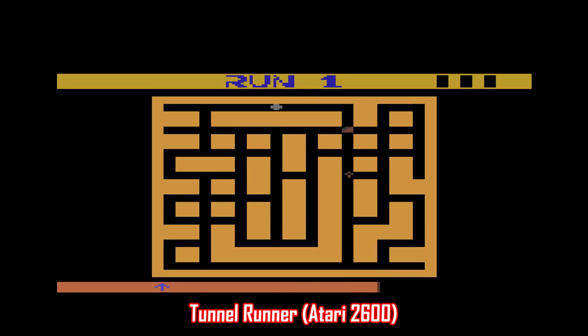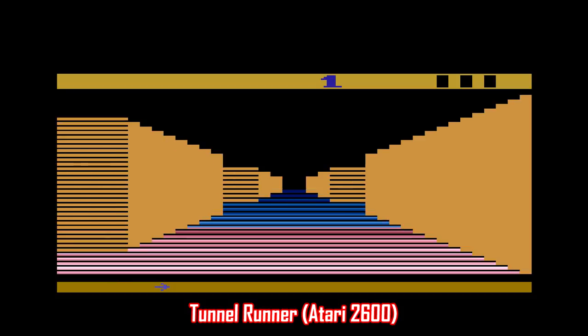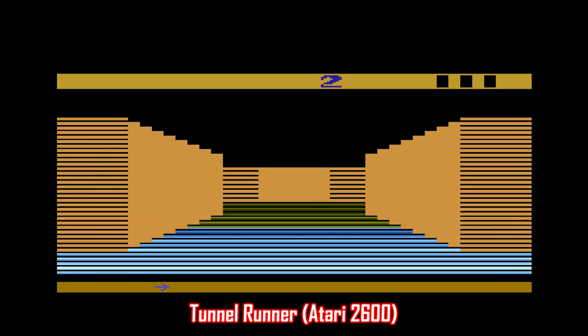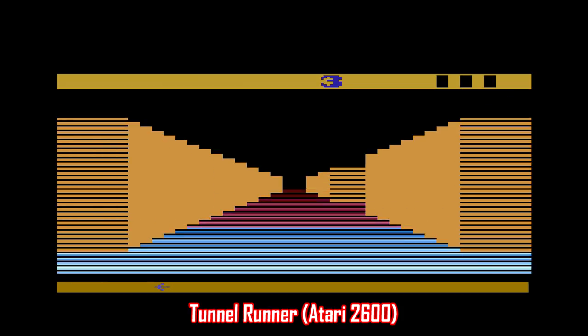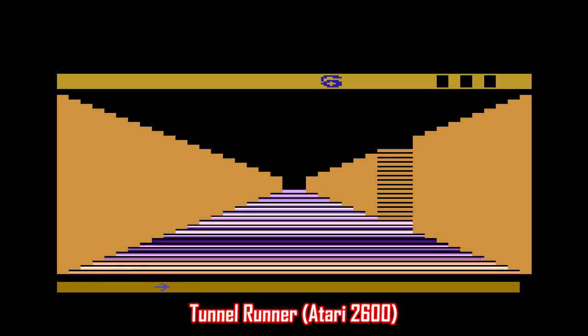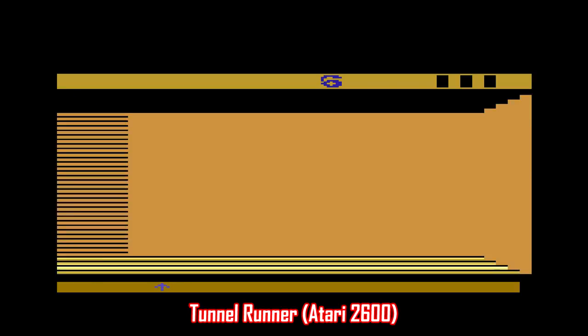Hey, this is the console I started out with as a kid. I remember playing games like Adventure, Centipede, the crappy Pac-Man port, and Raiders of the Lost Ark, which I never totally figured out how to play until I was like 24 years old. Anyway, I wanted to point out Tunnel Runner for the 2600 because I still can't believe they managed to pull this game off at the time that they did.